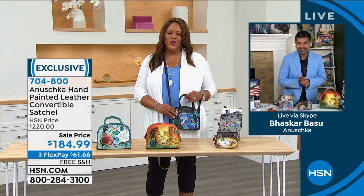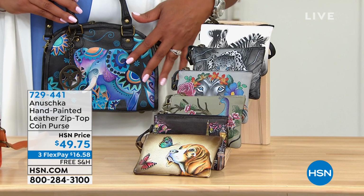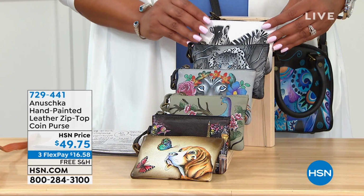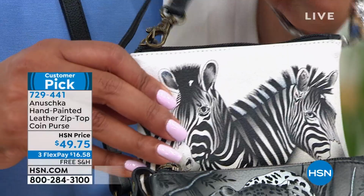If you'd like to get this home, 704-800 is your item number. Remember, we're going to ship this free to your door, and you're going to enjoy this beautiful, beautiful elephant. I also want to show you, if you're not getting the dome bag, which is so modern, I love the shape on this. The leather is so supple. You also have an opportunity for a coin purse, which is also a great collector's item. This is a customer pick, and it's just so dang cute. If you want to put in your lipstick, your different credit cards, your identification, it's adorable.